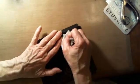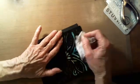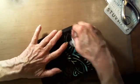Let it dry a little, geesh. Well, I think it was fairly damp still. I mean, I didn't dry it completely.